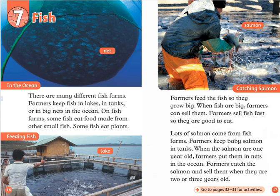Chapter 7. Fish. There are many different fish farms. Farmers keep fish in lakes, in tanks, or in big nets in the ocean. On fish farms, some fish eat food made from other small fish. Some fish eat plants. Farmers feed the fish so they grow big. When fish are big, farmers can sell them. Farmers sell fish fast, so they are good to eat.